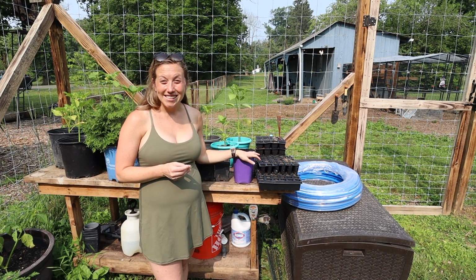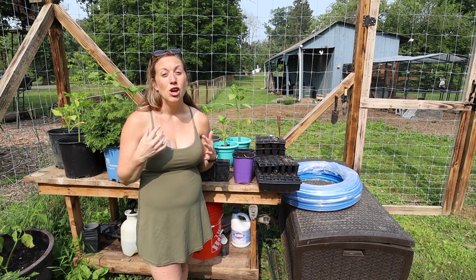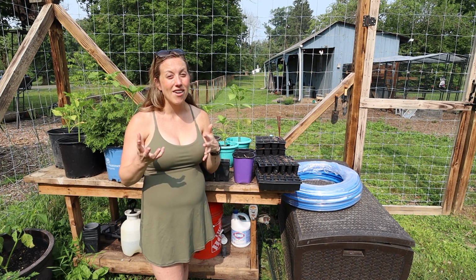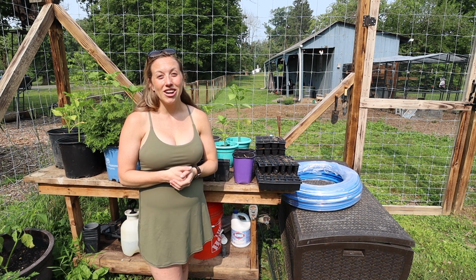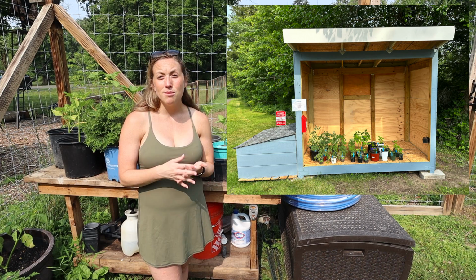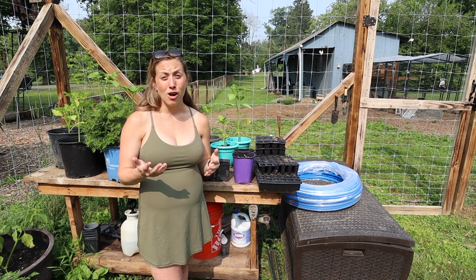This is our cuttings table, and as you can see, it's a lot more sparse than it was last month, and this is for 2 different reasons. One, we have been giving out our cuttings to family, friends, and neighbors, spreading the love of our garden. We also started our own farm stand where we've been selling starter plants, and we're also going to be selling some fruit, veggies, wood, as well as other items from our farm, eggs.